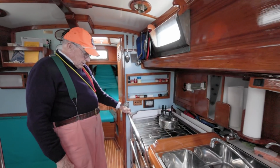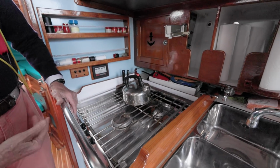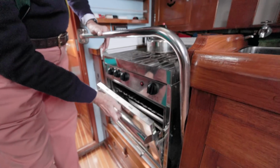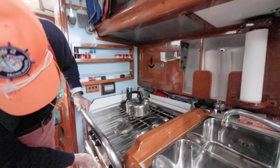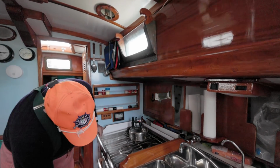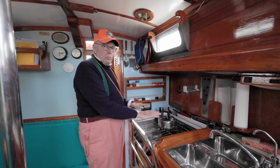We've got a Force 10 3-burner propane stove, a beauty, big one. It's all gimbaled. This will take off. It's got a nice big oven in it. It hasn't been cooked in too much recently. Pretty shiny, but doesn't mean it can't. You can unlock it and that whole thing will gimbal, meaning it will tilt when the boat tilts.